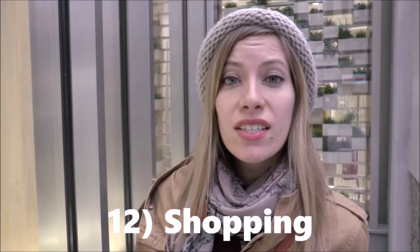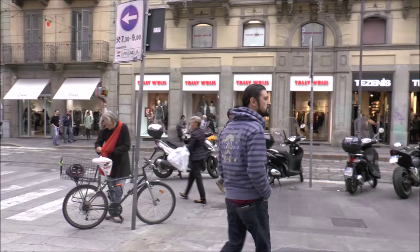Because Milan is one of the fashion capitals of the world, you couldn't come to the city and not go shopping. Right now we are walking along Via Torino, which boasts lots of different boutiques, but there are several different areas around the city that you could check out.